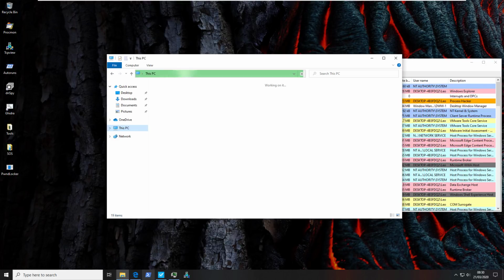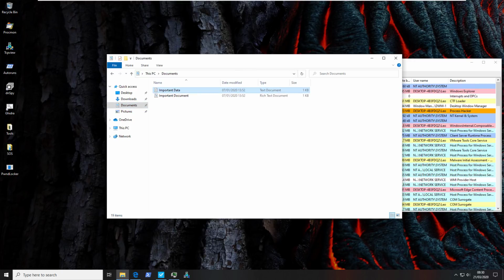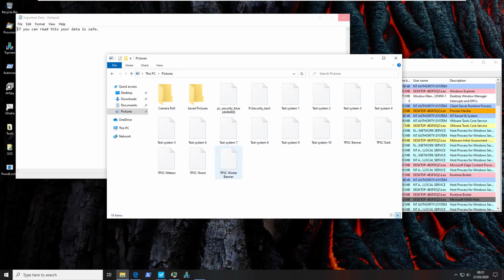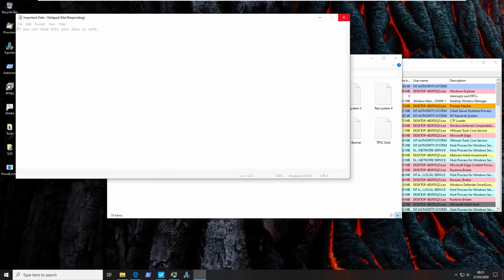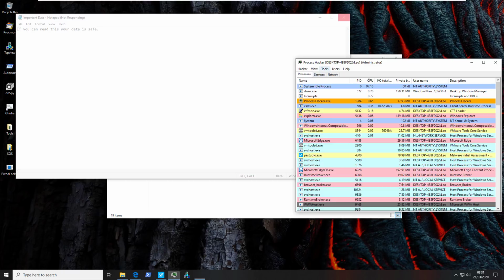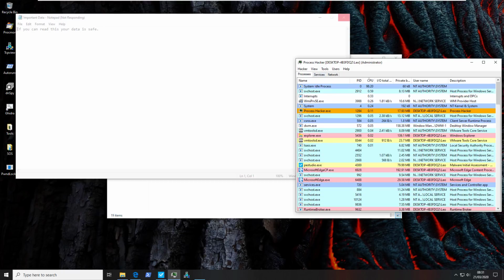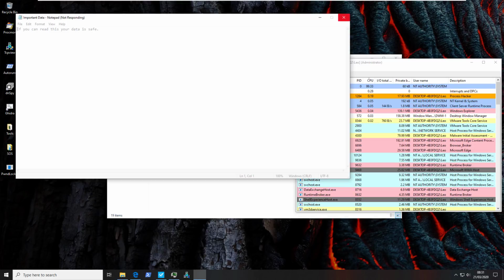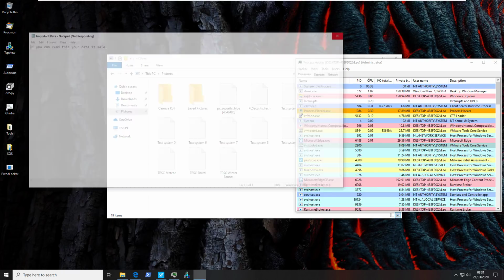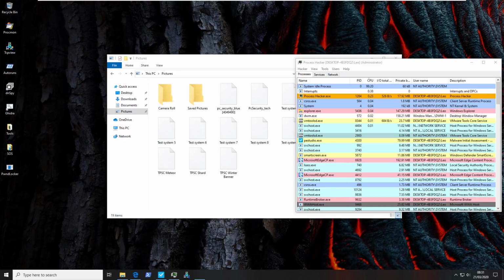Now if we go back to the main system, let's see. Interestingly, our documents here are still not touched, but our pictures seem to be affected. Maybe it has something to do with the fact that these are really small files and maybe it just ignores them, or maybe it's still busy doing its thing. The system is still unresponsive. No idea what it's still trying to do in there. And we still can't get Task Manager to open.